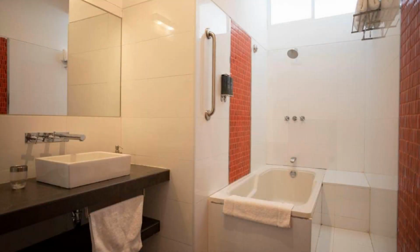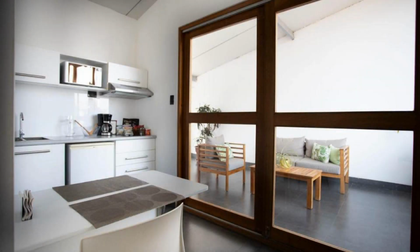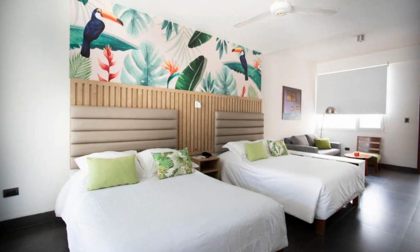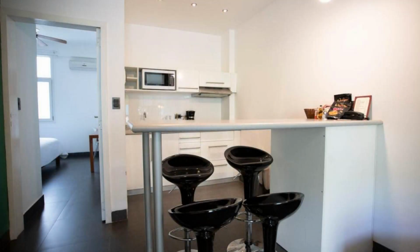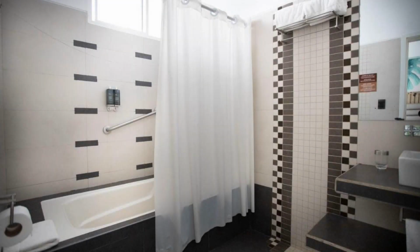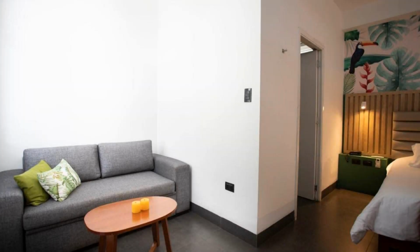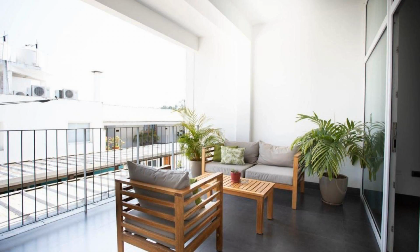Now you are watching a 4-star hotel. The location of the hotel is excellent and guests love walking around the neighborhood. There are 10 types of rooms available on booking.com. You can book online and enjoy it. You can see more than 100 reviews of this hotel on booking.com. Its review rating is 8.7, which is fabulous.